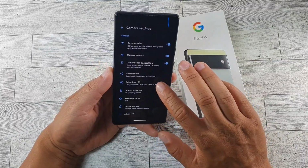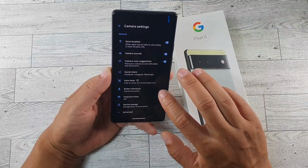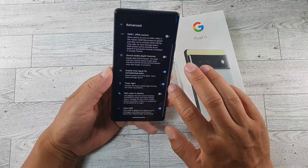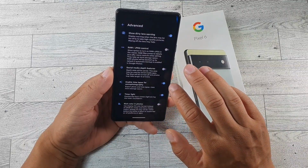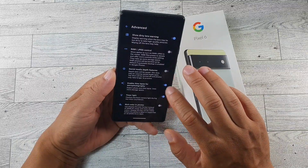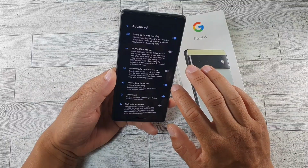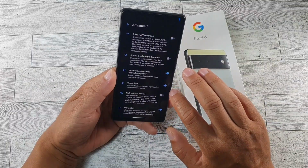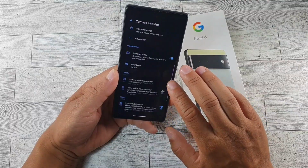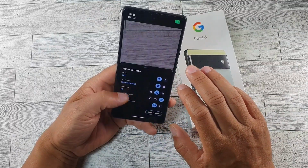You'll get palm timer. This is actually cool because you can put your palm up and it will take a picture when you put your palm up to it. You also do have show dirty lens, RAW plus JPEG, and a social media depth feature, which they added, so this data may be used on social media apps. You also do have Ultra HDR and a lot more, a ton more video stabilization.